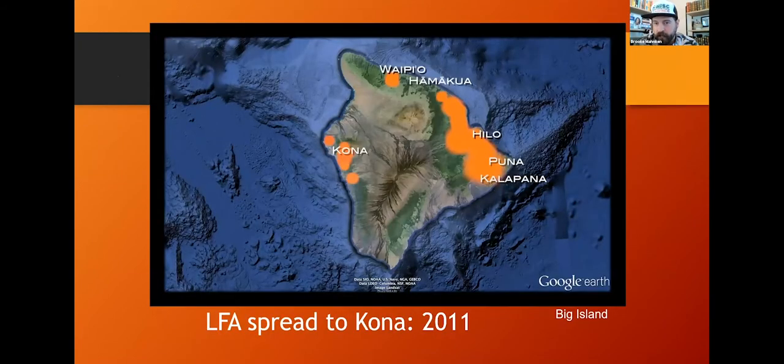So this map is a little outdated, from 10 years ago, and this is what the Big Island looked like, the sort of sprawling large infestation on the Big Island. It's totally out of the bag over there. There's no eradicating little fire ants at this stage. This is very different from the situation on Maui, where we have discrete populations that we're working on. This is probably much more widespread today.